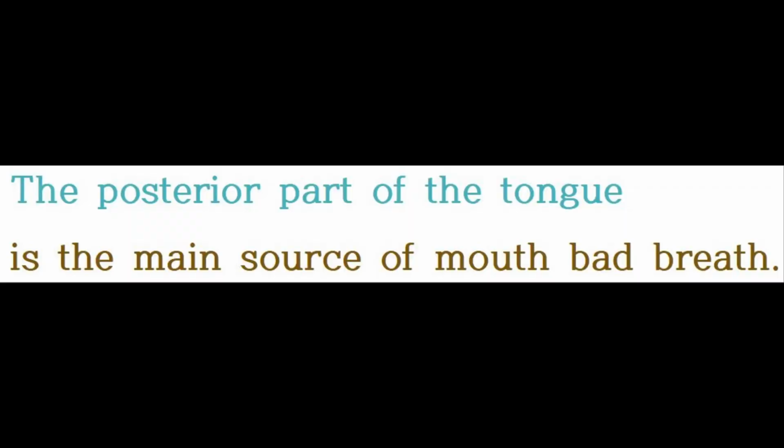The posterior part of the dorsal surface of your tongue is the main source of bad breath. With an electric toothbrush, you can brush the place very well with lower risk of triggering vomiting reflex. A handicapped person can clean their teeth more easily with an electric toothbrush.